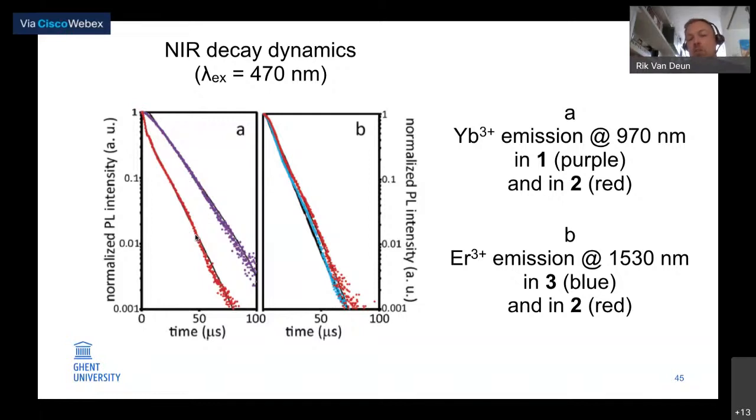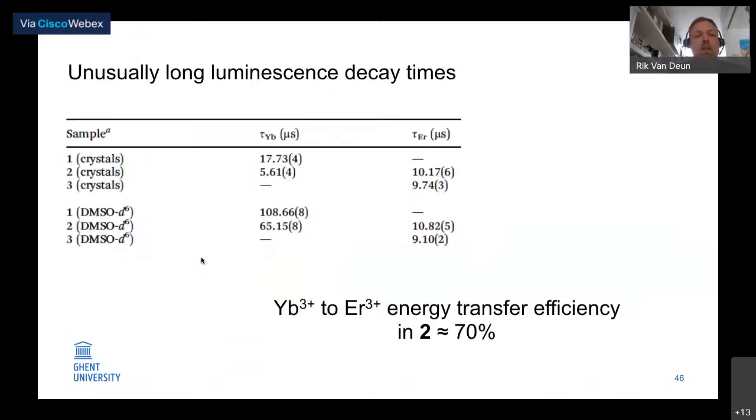And the erbium emission is basically the same, more or less, in the two systems. So this points to the fact that indeed there is an enhancement of the erbium emission by energy transfer from ytterbium. They also have unusually long luminescence decay times. I mean, it doesn't maybe say much, but these decay times in erbium are typically 1 microsecond, maybe 2 microseconds. So it's here 5-fold. Also in ytterbium, this is much longer than normal.